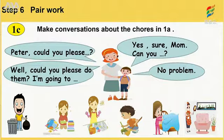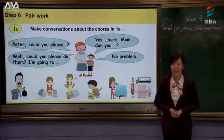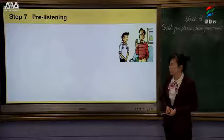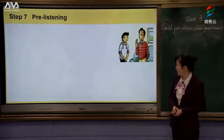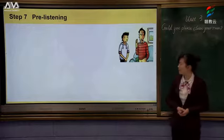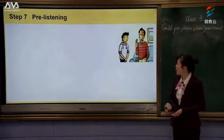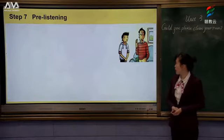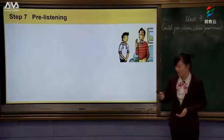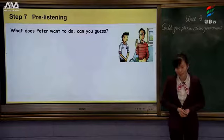Okay, boys and girls, have you finished your conversations? I think you did a good job. Please look at this picture. Who are they? They are Peter and his father. And please look carefully. It looks like Peter wants to do something, but Peter's father says no. What does Peter want to do? Can you guess?